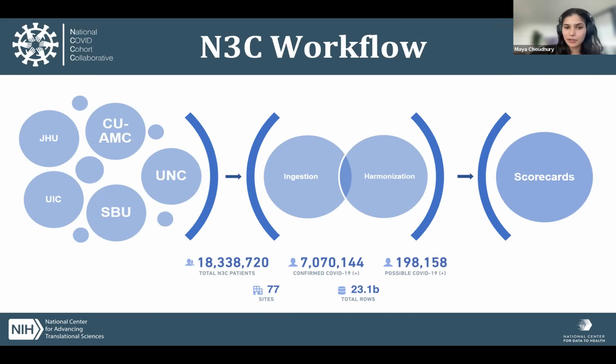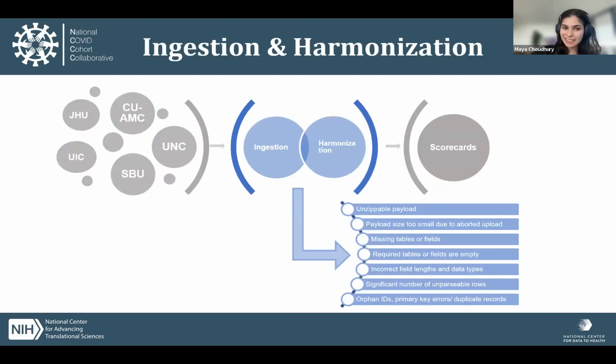But specifically, let's focus deeper on these data quality checks. So Sofia, next slide, please. Currently, the pipeline, as I mentioned, detects issues with sites' data. You can see some examples on the screen. For example, missing tables, a required field in the data might be empty, or we might detect issues with primary keys, where there are duplicate records or missing primary keys. After those issues are detected, members of the DI&H team reach out to the site to fix the issues that we're seeing on our end. Eventually, the site will submit a payload that can pass all of the necessary checks, and it can be released to N3C researchers. So currently, these checks are detected in our pipeline, and then we have to reach out to the site for fixing.